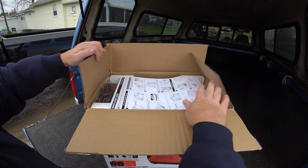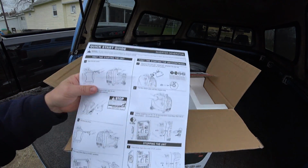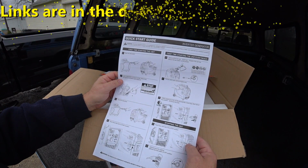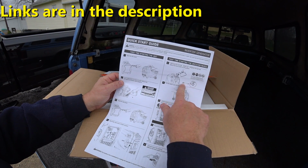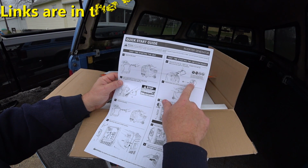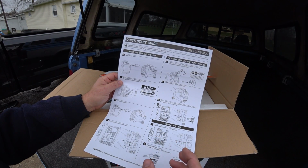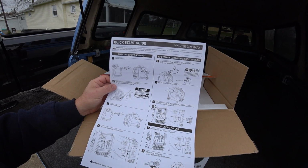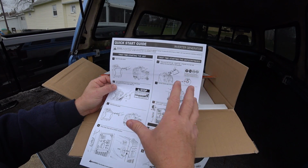All right, first thing right out of the box, we're looking at a huge quick start guide, just like I remember the Champion having. Pretty much tells you to put oil in it, tells you to put in the fuel. It's got an on-off switch for the gas cap. That's a good thing. That could mean that this could run with an extended run tank. Usually when they have a vent on them, that's what that means, that you can put up an external tank like the Hondas and allow it to run a lot longer.